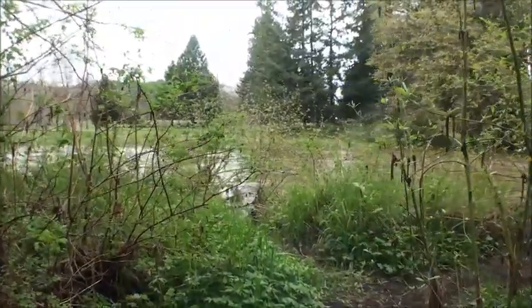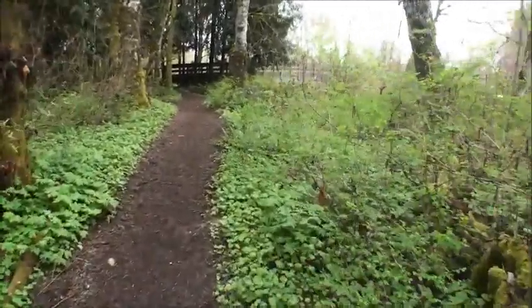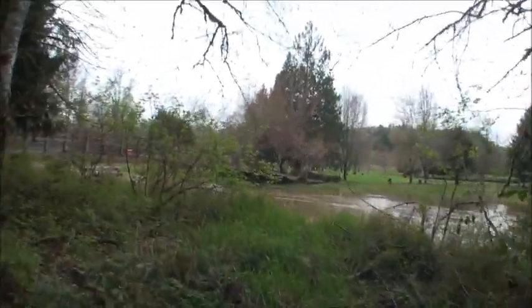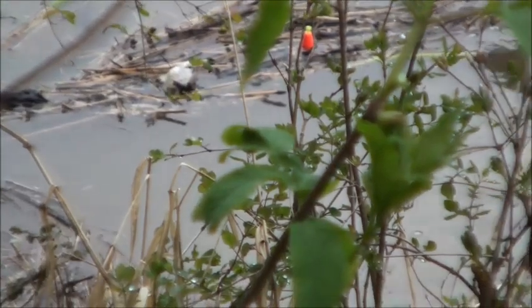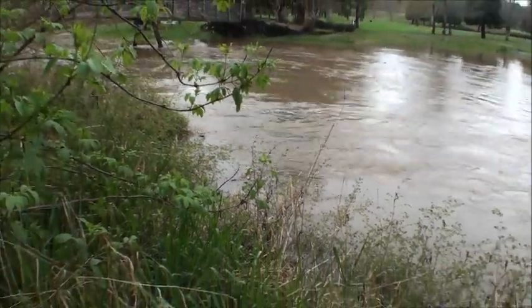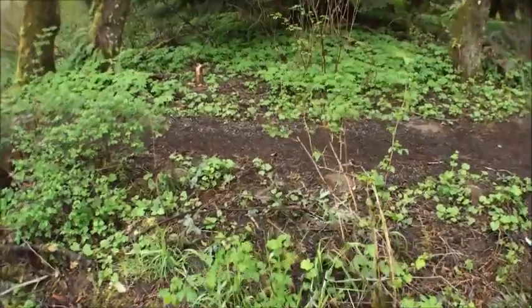Let's see, flowing pretty good there. Here's our bridge. This is as close as we're going to get to that fishing lure. There it is. Okay, let's get across the bridge and head back.